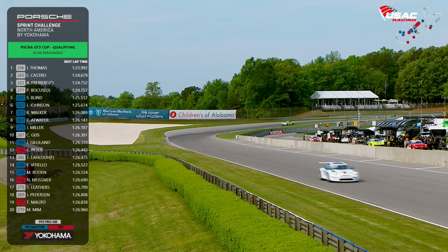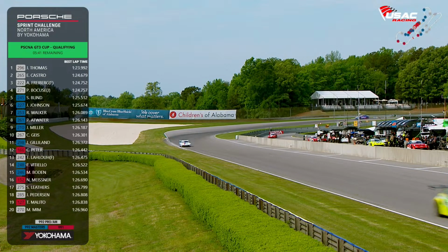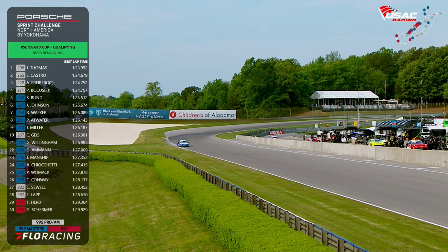0.2 of a second separate the two drivers in 991, but three drivers in between. You got Lalou, Vitello, and Mark Bowden as well, sitting in between those two 991s.